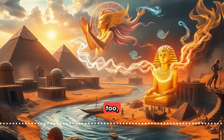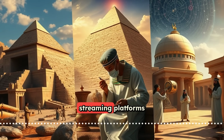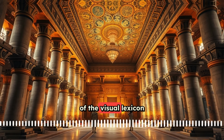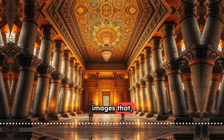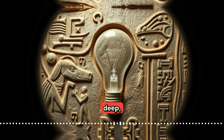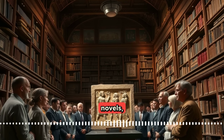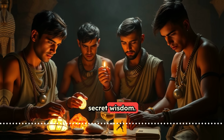Popular culture, too, has embraced the idea. Documentaries on cable networks and streaming platforms routinely reference the Dendera Light when discussing ancient mysteries. It has become part of the visual lexicon of alternative history, one of those iconic images that, like the Nazca Lines or the Moai of Easter Island, evokes a sense of deep, unsolved enigma. It appears in conspiracy forums, YouTube thumbnails, and even in video games and graphic novels, where it is often used as a symbol of lost power and secret wisdom.